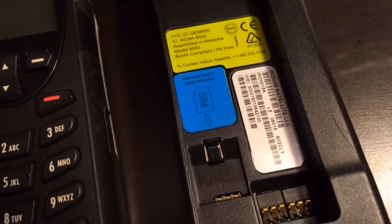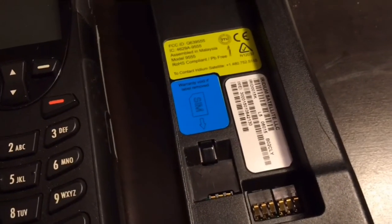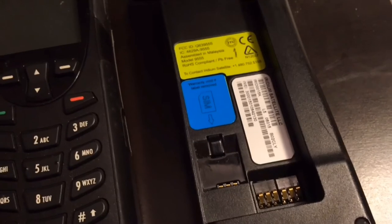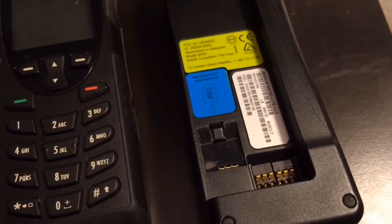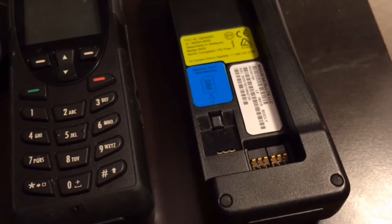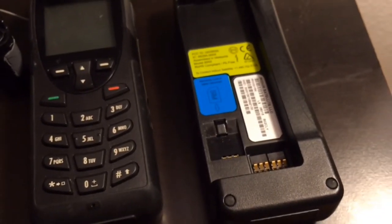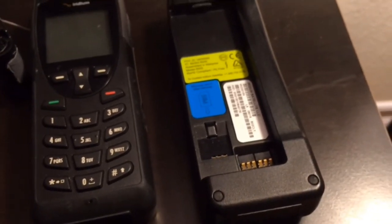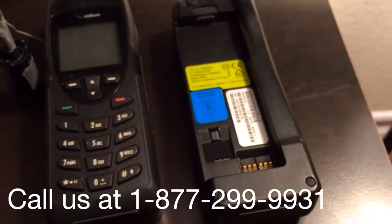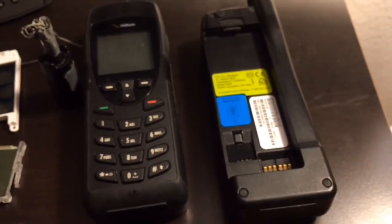So if it does not have this sticker, it is not a true authorized repair center, or ARC as we call it for short. So if it does not have that, then you might want to ask them beforehand if they're an authorized repair center. If not, give us a call or ask them if they know one. Our name is Northern Access Satellite Communications.